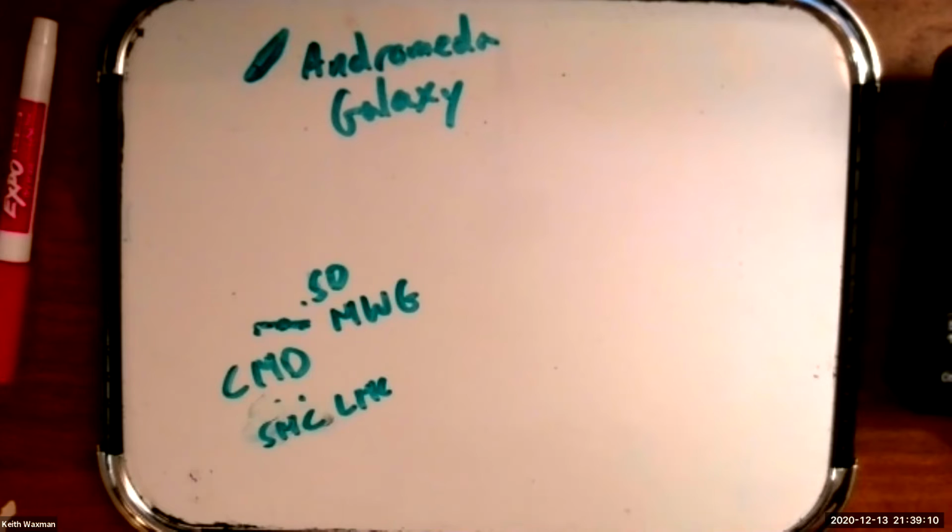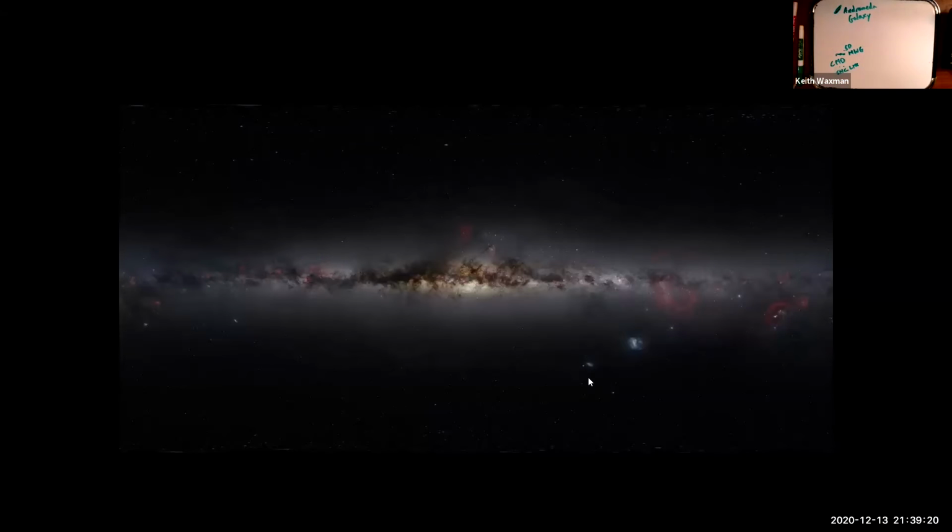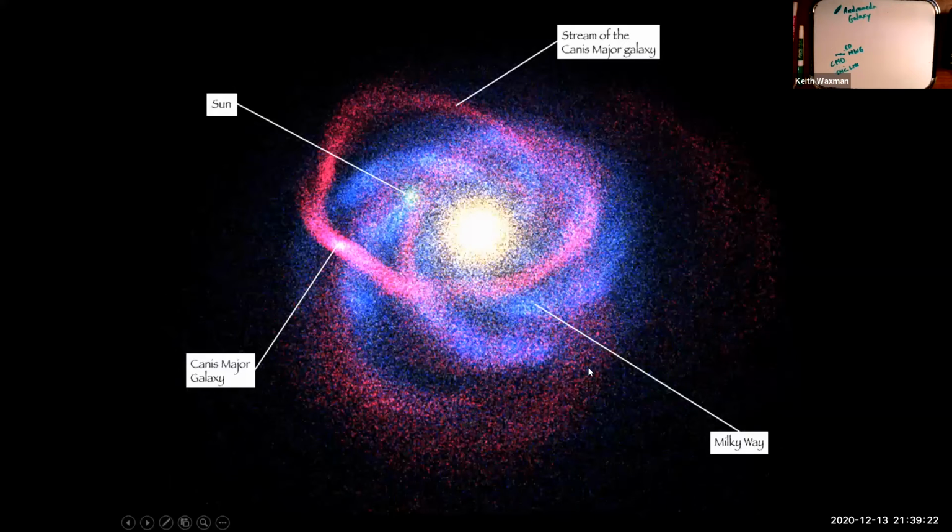Andromeda Galaxy. And this is beautiful. I'm going to show you some pictures of it. Actually, I'm going to show you pictures now. So we're going to share.